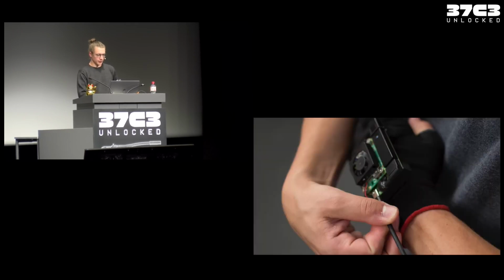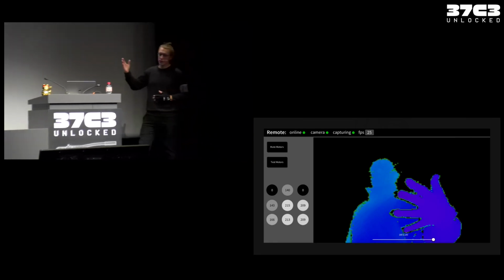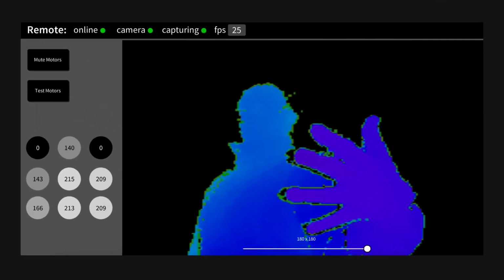an exemplary picture. On the left side, you see the motor values, which range from 0 to 255. Blue actually is very close. Purple is even closer. Green is about 1 meter, and then after 3 meters, there's a cutoff. So all the black things we ignore.